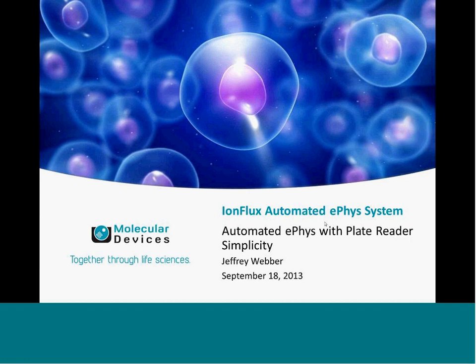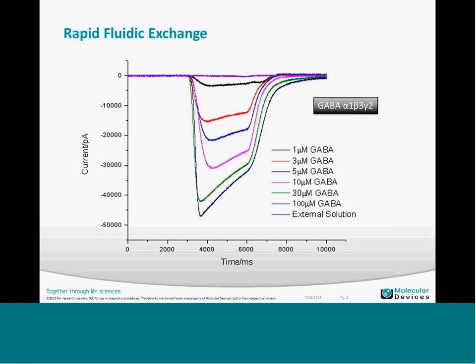So the highlight of the system is a very unique fluidic system that gives you a very fast fluid exchange, and it's built around the concept of microfluidics and laminar flow. So this is a typical GABA experiment, and we'll look more at this later on.